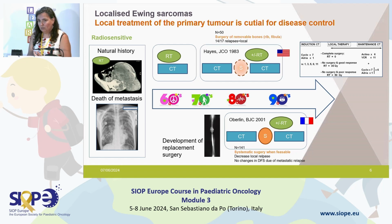Then basically what has changed the prognosis of Ewing sarcoma is the introduction of chemotherapy in the 60s and 70s. First concomitant to radiotherapy, and then the implementation of surgery to improve the local treatment, first by removing bones that didn't need reconstruction, like ribs or fibula, and then by the progress that has been made in osteosarcoma in particular, with the reconstruction surgery that was also introduced in Ewing sarcoma.